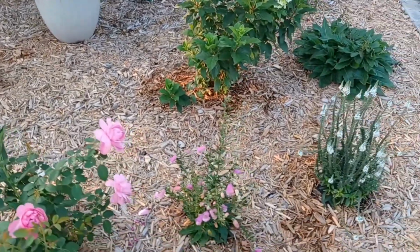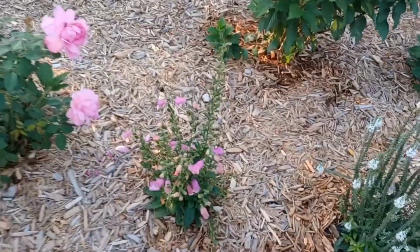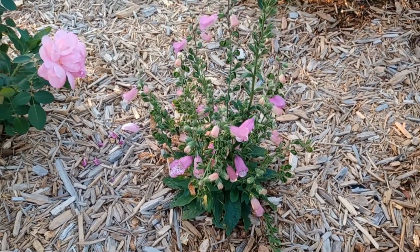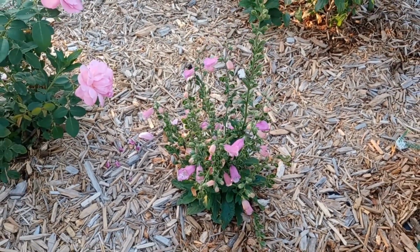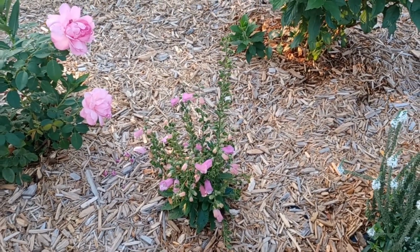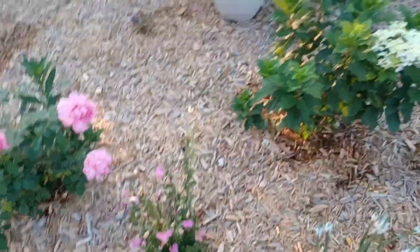The foxglove is doing good. Now that did come back for me. That's Dalmatian rose foxglove. And I've mentioned before, usually foxglove I treat as an annual. It doesn't come back for me, but this one did, and I actually moved it. It was back in the corner, and I pulled it up into this bed, and it's doing really well there.